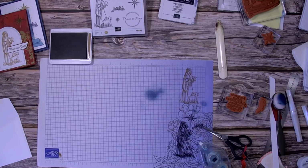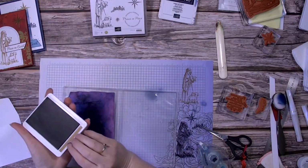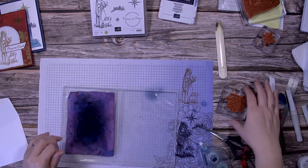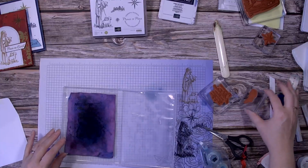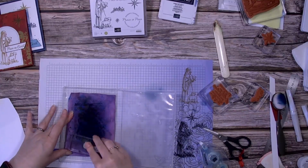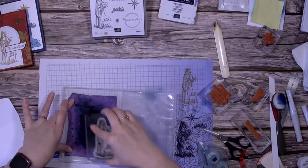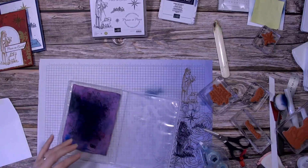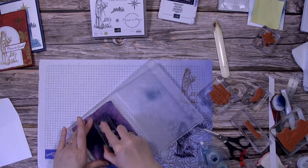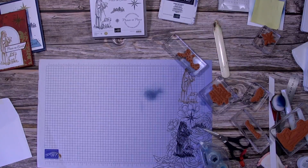What do I need? I need my cleaner. So this stamp set, I love it because it's sort of a nativity type of stamp, but I do struggle with some of these sometimes. Whoops.